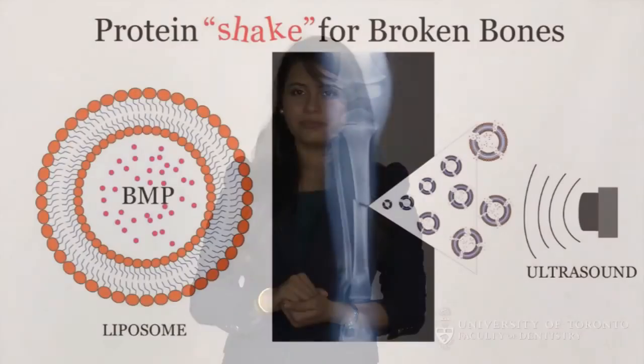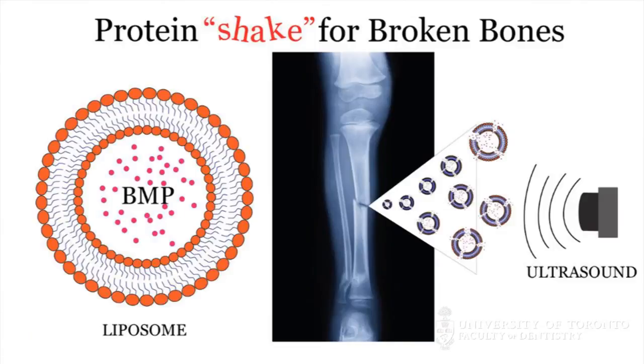Now, why is it interesting to use ultrasound? Well, ultrasound helps us to control how much BMP is applied onto the site, where it's released, as well as at what point in time it's released. Now, this is all important because as patients, we all heal differently. We also all have different damage to our bone. So controlling this means we can get better treatment. But what's most important, we as patients can get treatment in just one surgery with less pain, a quicker recovery time, and a better quality of life.